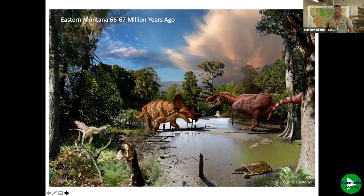So this is a reconstruction from a paleo artist named Julius Csotonyi. Again, this is an everything-in-the-kitchen-sink view of the Hell Creek environment in the late Cretaceous. So if we take our time machine and go from orbiting the Earth to coming right down to eastern Montana around 66 million years ago, you might see a scene like this, where you have a Triceratops, a Tyrannosaurus rex, a turtle, some crocs, a little mammal, a little raptor-type dinosaur, and then you see a variety of lush foliage.